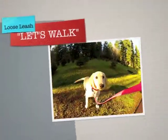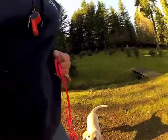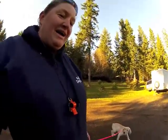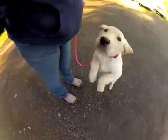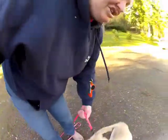Okay, so loose leash walking. At this point, we are doing a little bit of heel, but mostly loose leash, non-pulling walking. See, here, good girl. I like to use what I call the tree method. Because if she starts to pull, I absolutely don't move. I completely plant my feet, and we don't move until the leash is loose again. It does take a little bit of patience, but it'll pay off in the end.